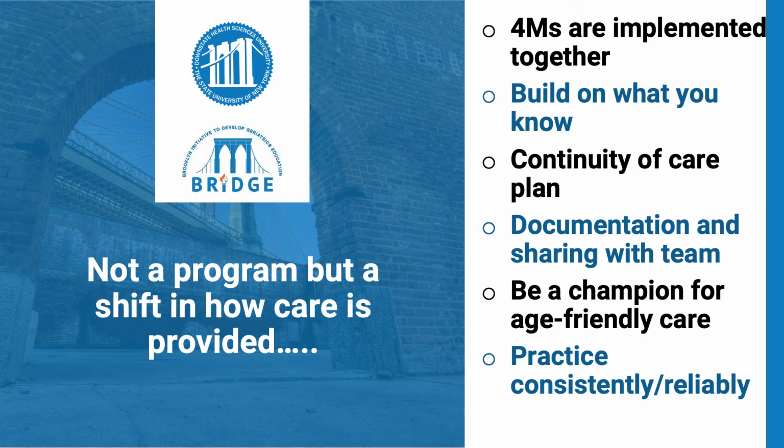The other thing about the 4 M's is that it's really built on what you already know. The things that we talked about today aren't rocket science. Everyone says we're supposed to do patient-centered care. I would suggest that we don't always do it well, and when it comes to the older adult, because of ageism, we even do it less well. The other thing that we know about, but don't always do well, but becomes increasingly important with older adults, is that we have a continuity of care plan. That we work with the patient, we work with the family, and we really devise a plan of care that's appropriate for that patient and that they agree to.